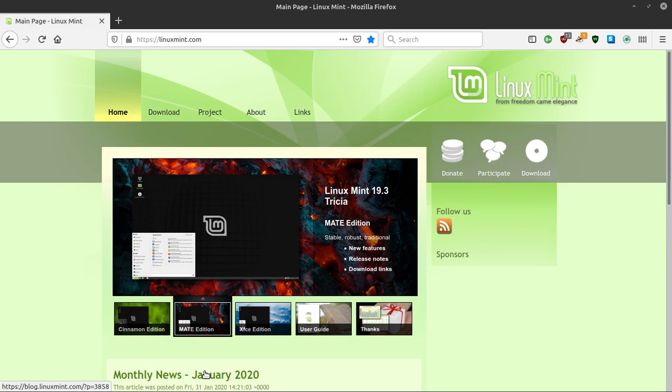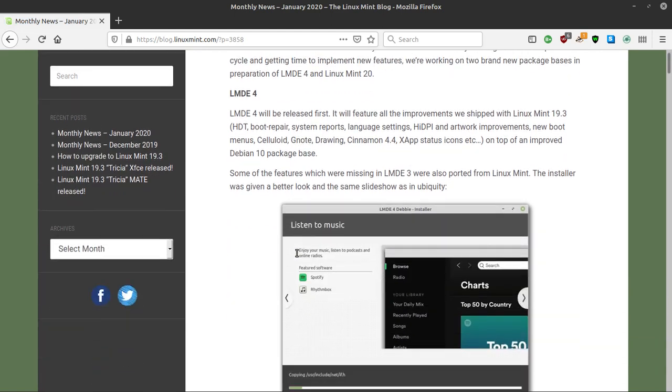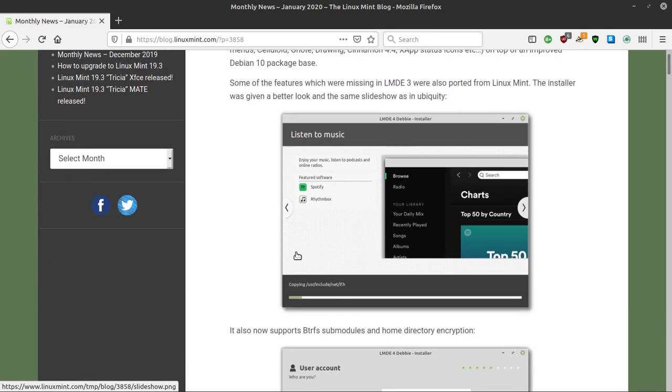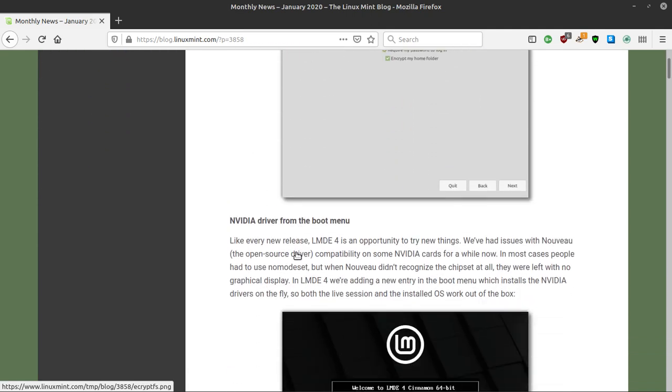So if we go to Linux Mint's website here, and we click on monthly news. So Linux Mint Debian Edition, that's what LMDE stands for. It's based off Debian instead of Ubuntu. A lot of the features that we've had in Linux Mint since 19, they're going to start adding. But that's not what I wanted to focus on.